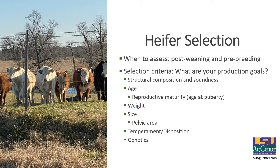I think that no matter what, you want a heifer that is sound. You want a heifer that's sound, you want one that's feminine, you want one that's got a lot of volume to her, a lot of capacity to her. And so all of that's going to fall under structural composition and soundness. We know that age and age at puberty is obviously going to have a large impact on when we can get her bred and ready to go into the herd. Weight plays a role in that, overall size, and we'll talk about weight and size being two different things there. We'll talk pelvic area measurements. We'll talk a little bit about temperament or disposition, and then genetics, as I mentioned earlier.